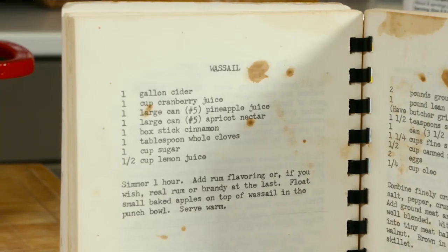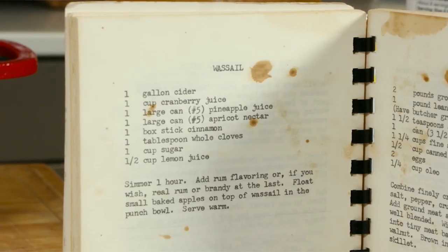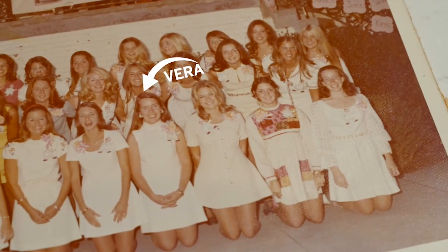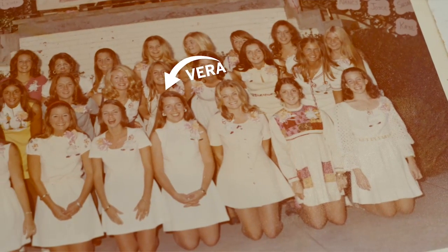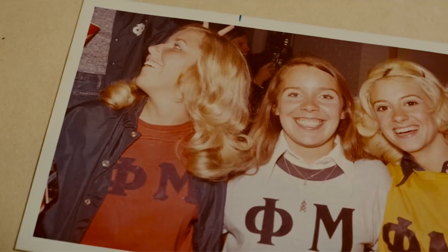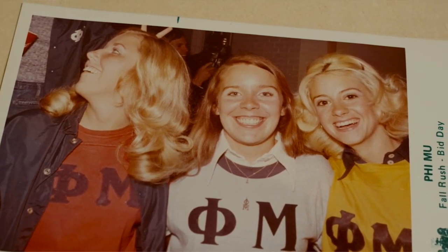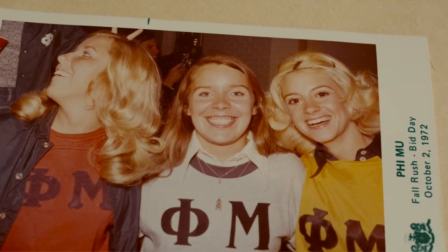So this was a beautiful party that was set up in the dining room and everybody got dressed up. And this wassail recipe is such a great thing to have when you've got guests coming. It could be simmering on top of the stove, but it uses all canned or bottled juices. So let me go through that recipe with you quickly.